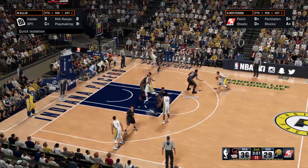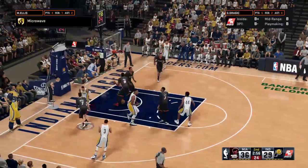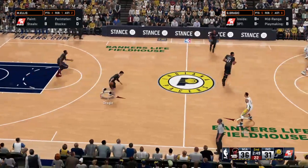Ellis outside. Plays it up and banks it in. Ellis has got 4 this quarter. Just a late reaction there from the defense, and he is always going to finish that one.